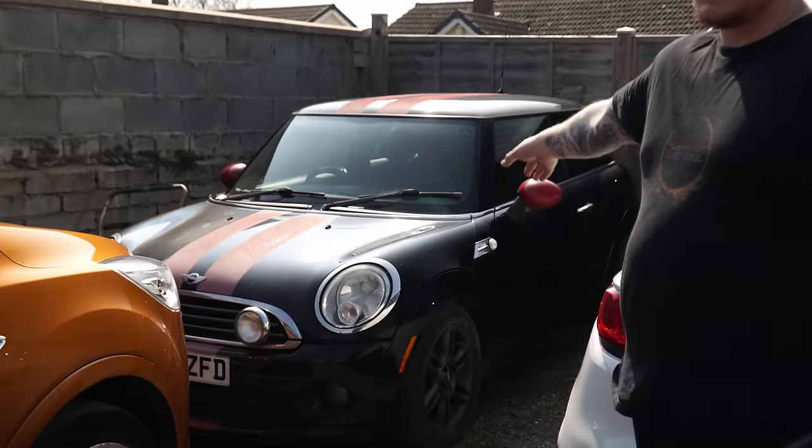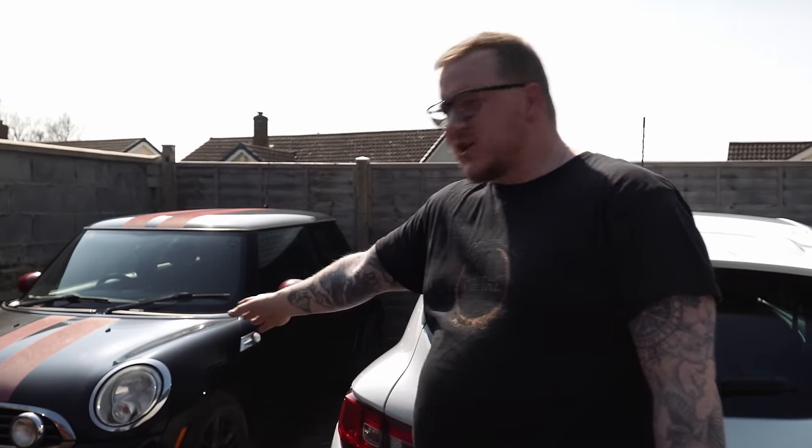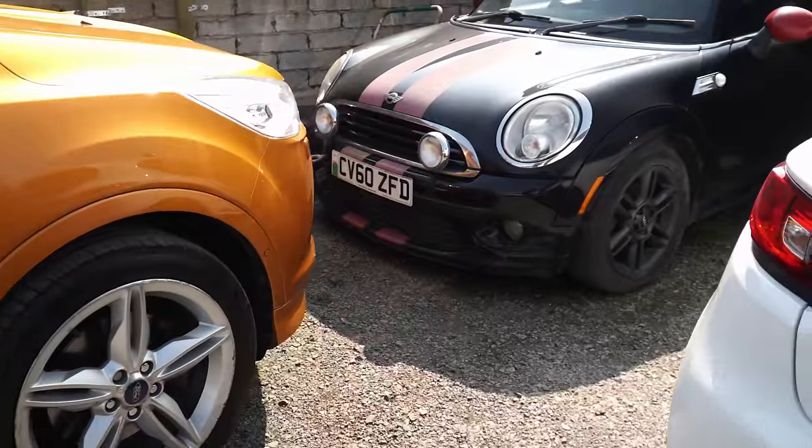This thing over here failed its MOT ages ago. Like, you'll probably look it up. The reg is there. Years ago. And it was just like, oh, we need a subframe or whatever. And we've actually got a subframe now. We were going to start knocking through those things.